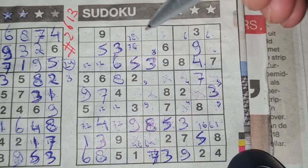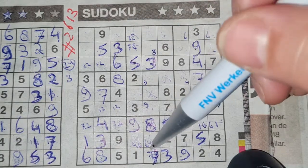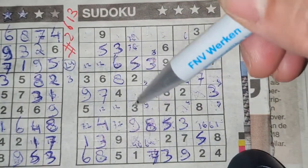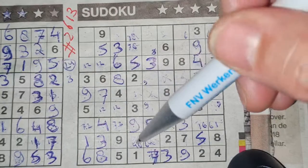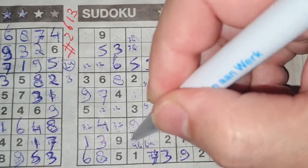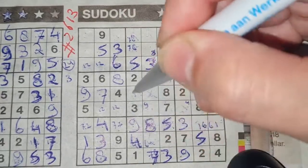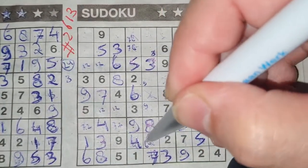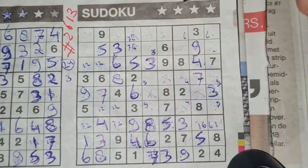6, 2, and 1. Okay. 6 and a 4. So here we have a pair in this column. 7 and 8. So this should be the 4 and the 6. The other pair. We see here 4, no 4. There 4 should be here. And the 6 goes there. Alright. One number left in this big square for the number 6.